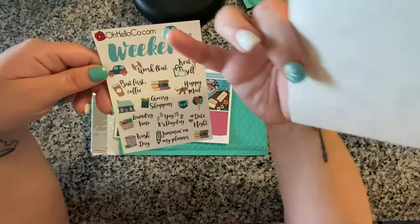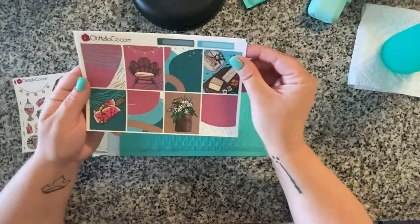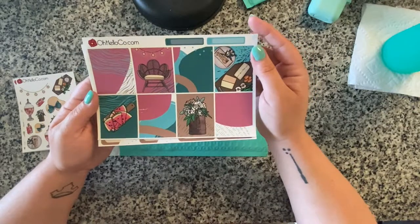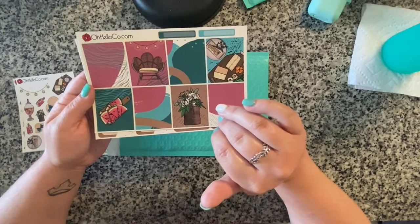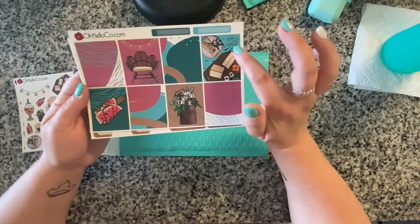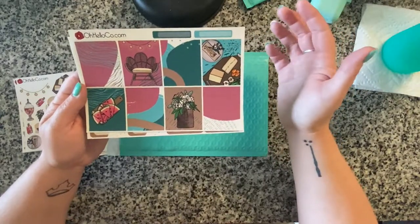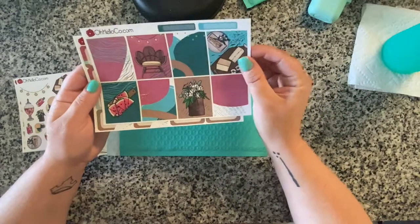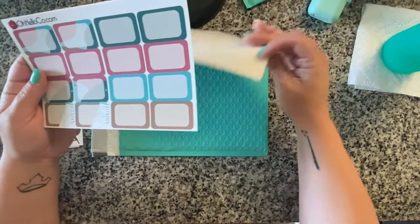And then she always has some scripts as well that go with her kits. And then these are the full boxes, just these fun art deco kind of boxes. And then you have the watermelon, the Adirondack chair, some flowers, and this one looks like it's by the pool, but maybe it's not. But it's that bread and fruit and cheese tray with the silverware.